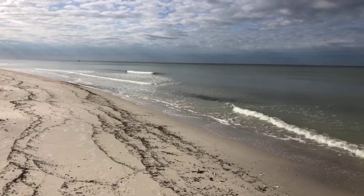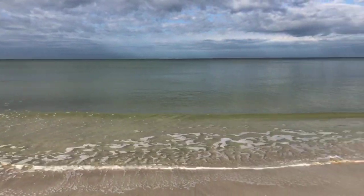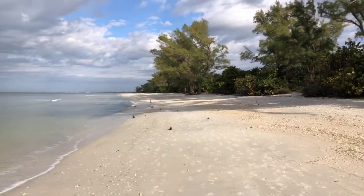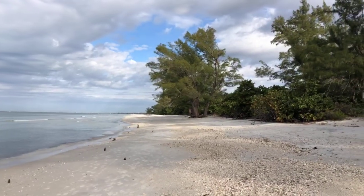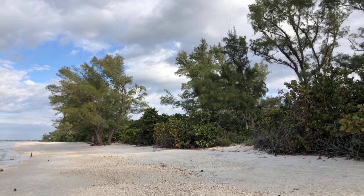There's a sun. The sun just came out for a brief moment here, making a little appearance. I gotta take a picture of the sun. Oh, and it's gone as quick as it came out. Yeah, the sun is already disappearing.